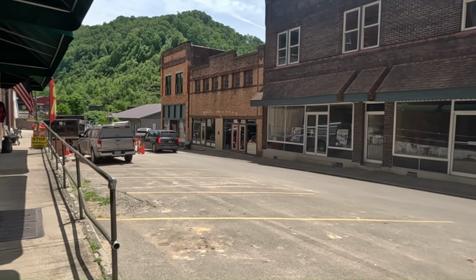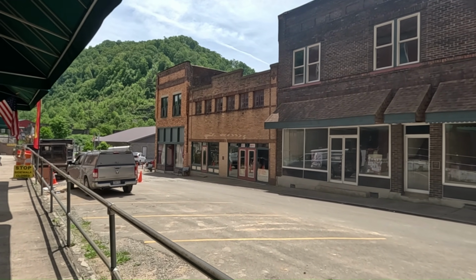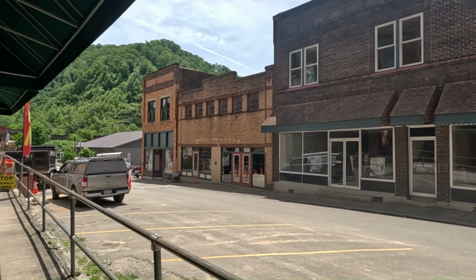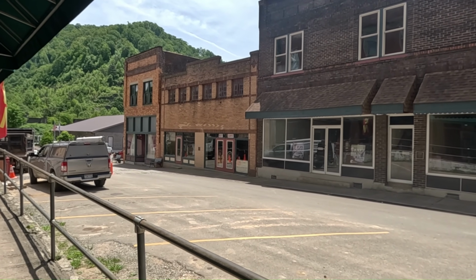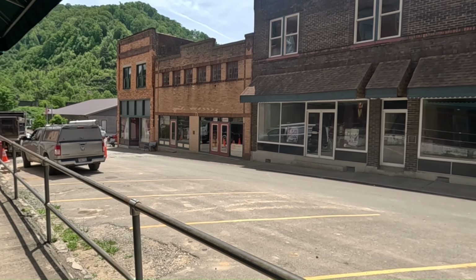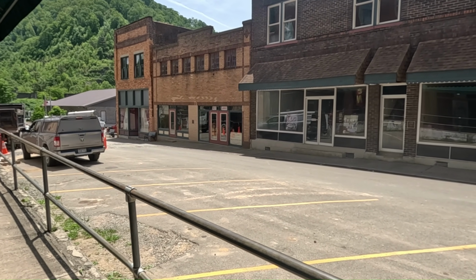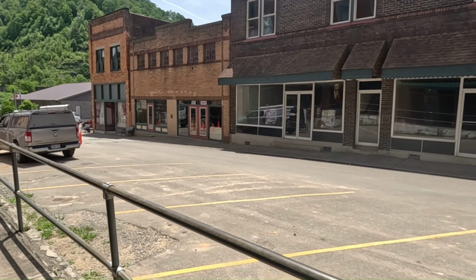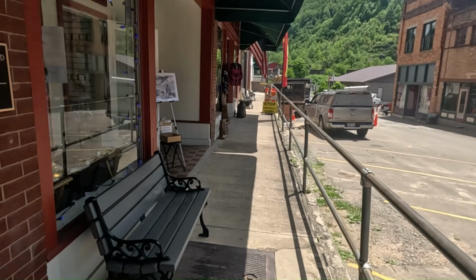Now the old Blue Goose right there. The old Blue Goose used to be a bar, and I think it's an inn now. They're turning it into an Airbnb basically. But years ago, it was a really, really wild bar. It's moved a time or two too. But yeah, I can remember Mom telling me that back in the 50s, she worked as a dishwasher at the Blue Goose, and she said there were fights every night and just a wild, wild place.